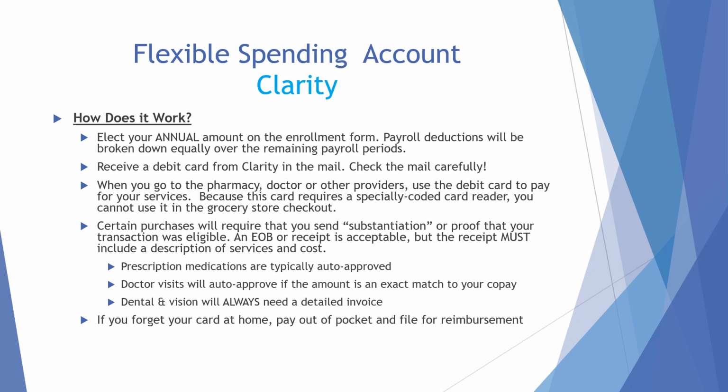Certain items require that you send substantiation or proof that your transaction was eligible. An explanation of benefits from your insurance carrier or a detailed receipt is acceptable, but the receipt must include a description of services and a breakdown of the cost.